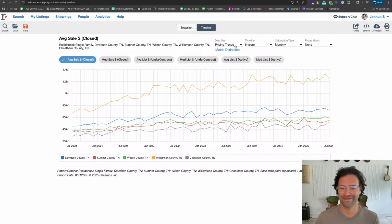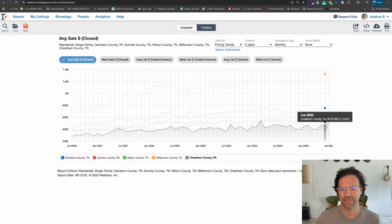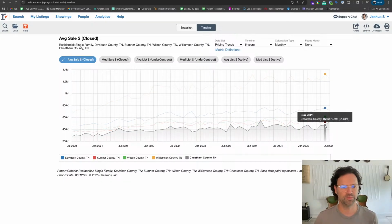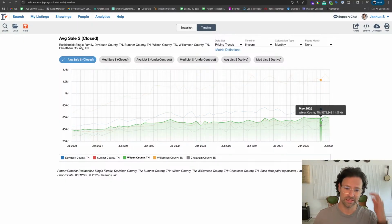I digress. Let's look at where are we dropping? So we've increased a little bit in Sumner County. Cheatham County's gone up a little bit. So these are some of these ancillary markets. Those markets stay pretty healthy and they're pretty consistent. You can see these lines haven't done as much changing. Same thing with Wilson County.